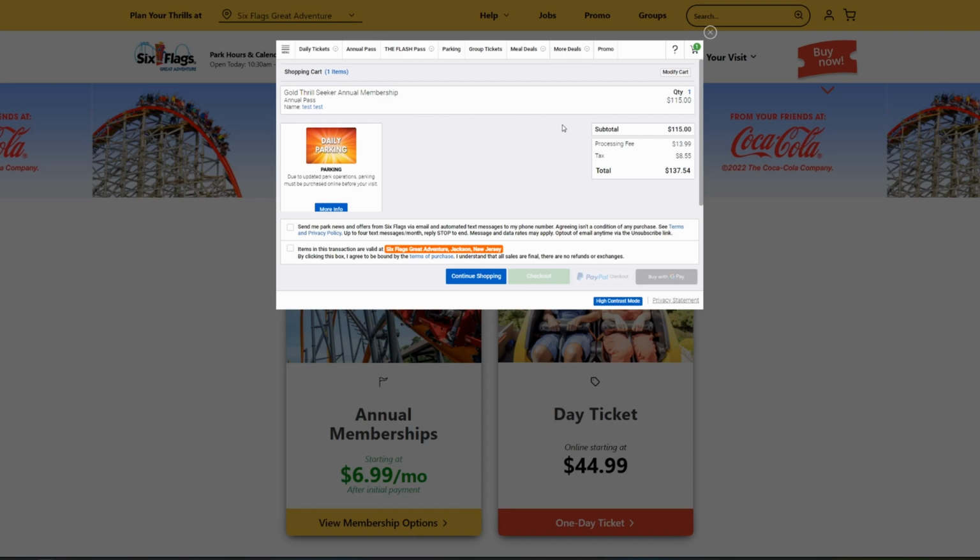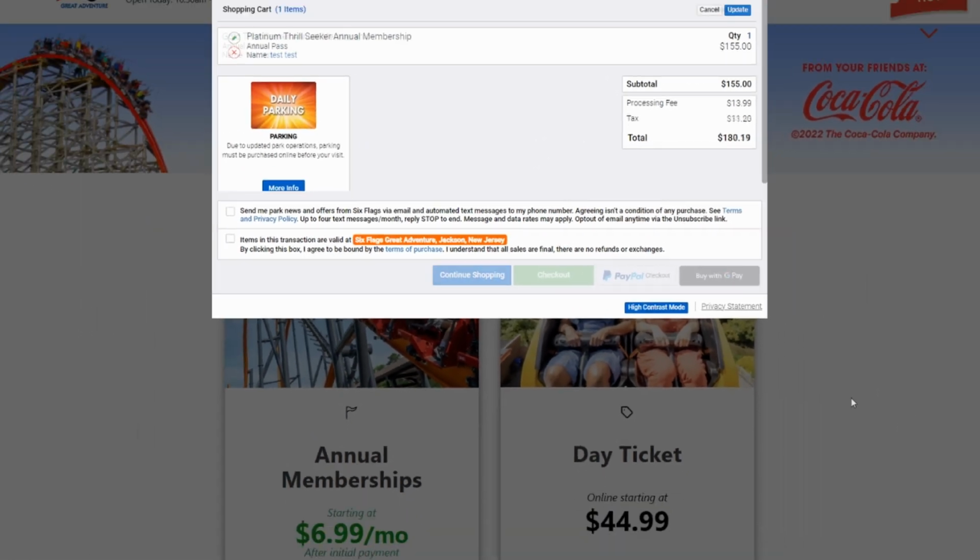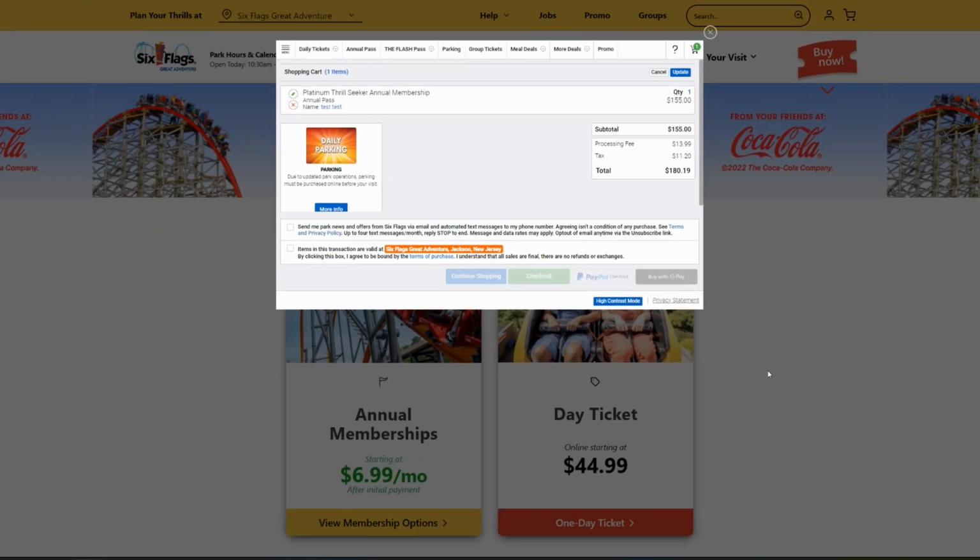So really quick, I'm just going to go back and check what the price would be for the other two memberships. Here we can see that the Platinum Thrill Seeker annual membership will total to $180 when the $14 processing fee as well as $11.20 in tax is added. And I should preface that this can always change depending on your park, as all states have different tax. So Jersey may have different tax than, say, Texas. So just keep that in mind, that these prices aren't definite. But the Platinum Thrill Seeker annual membership at Six Flags Great Adventure is $180.